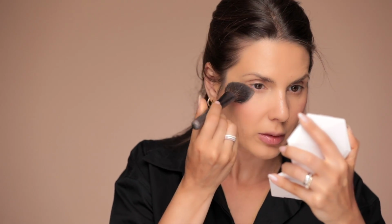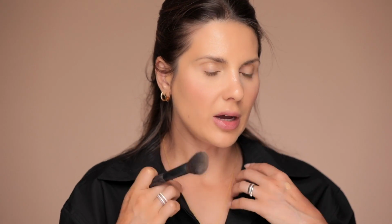I'm using the color light, which doesn't really have that much of a color, but I will try to get the medium one. Not only that it sets the concealer, but it's also blurring the wrinkles. Why am I on a side?